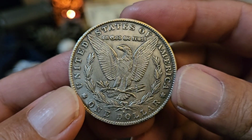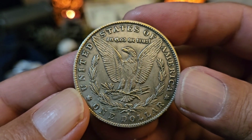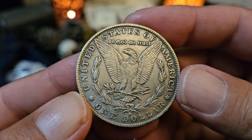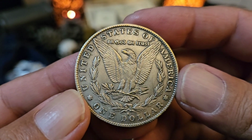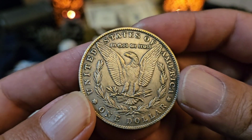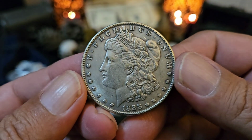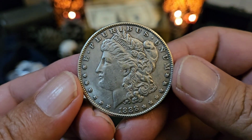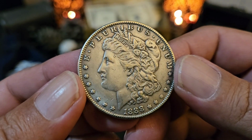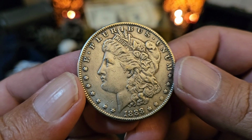The coins are made up of 90% silver and 10% copper. They weigh 26.73 grams, have a diameter of 38.1 millimeters, and a thickness of 2.4 millimeters. Now, this particular Morgan dollar happens to be the very first Morgan I bought. Only problem is, it's fake.